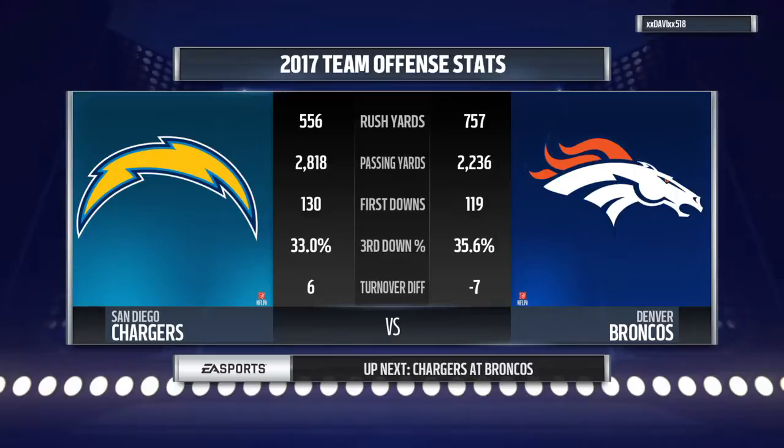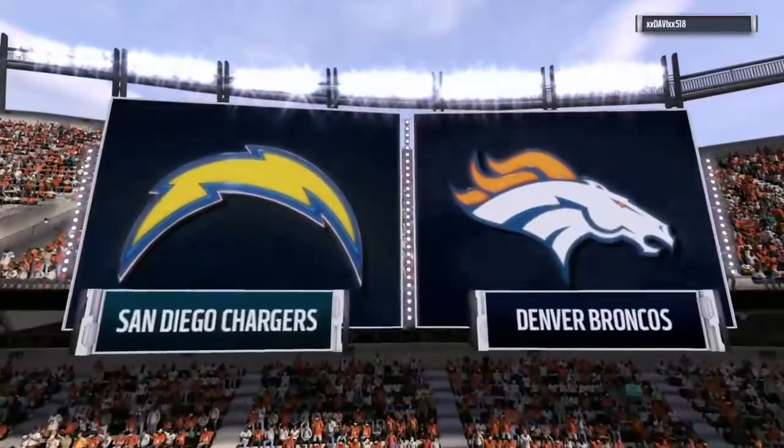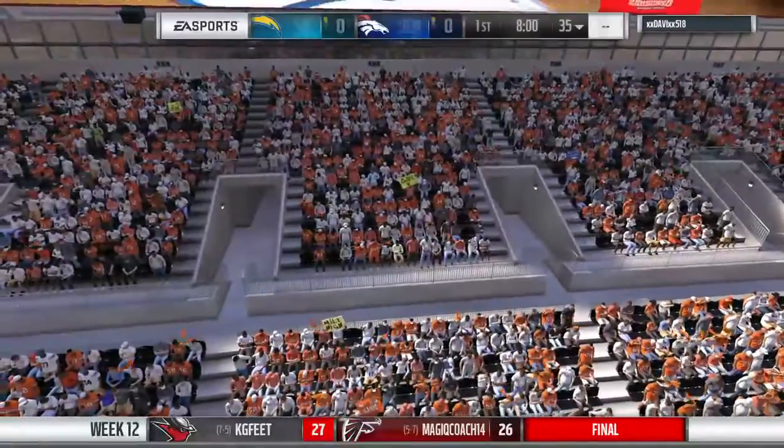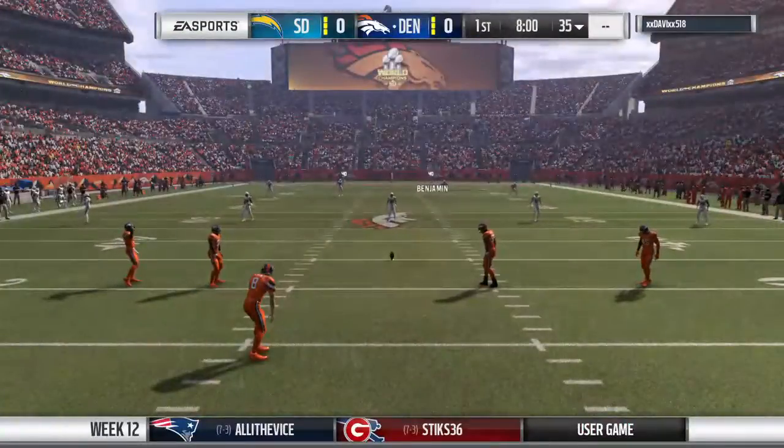I'm Larry Ridley, and this is the NFL on EA Sports. What a game we have for you here. The first meeting of the year between two of the NFL's most hostile divisional rivals. This matchup always among the most anticipated games of the regular season. It's the Chargers going up against the Broncos.